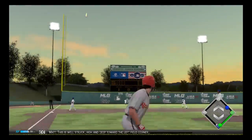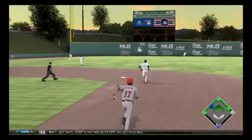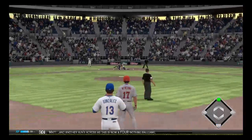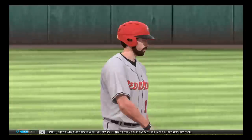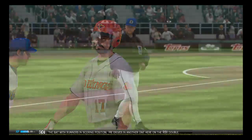This is well struck, high and deep toward the left field corner. But that'll stay in the park as it's off the left field wall. Around third and being waved on home. And another runs across as this is now a 4-0 ball game. Well, that's what he's done well all season, and that's swing the bat with runners in scoring position. He drives in another one here on the RBI double.